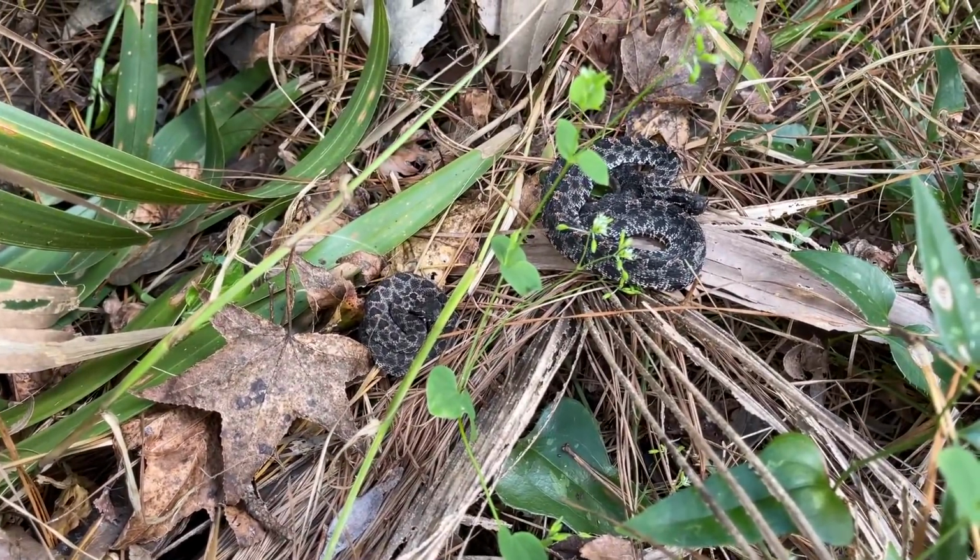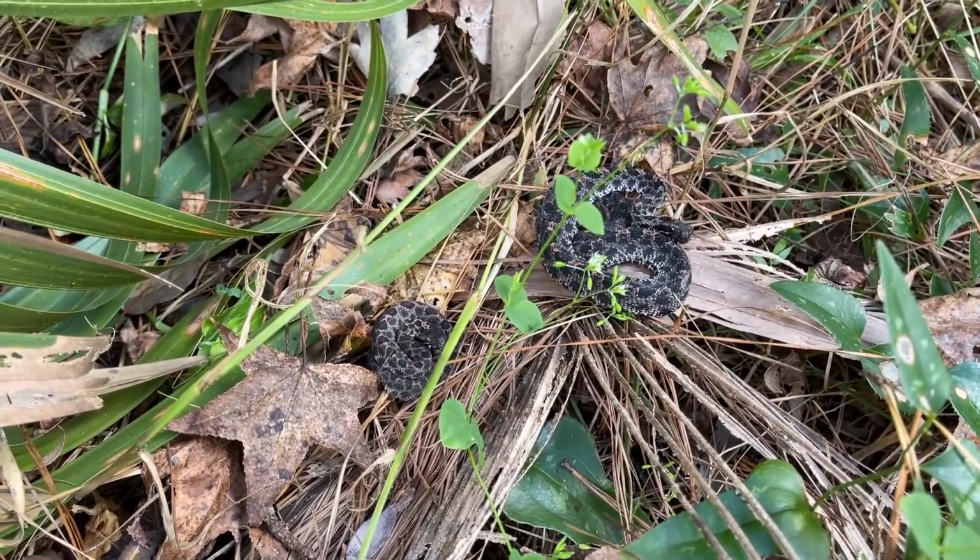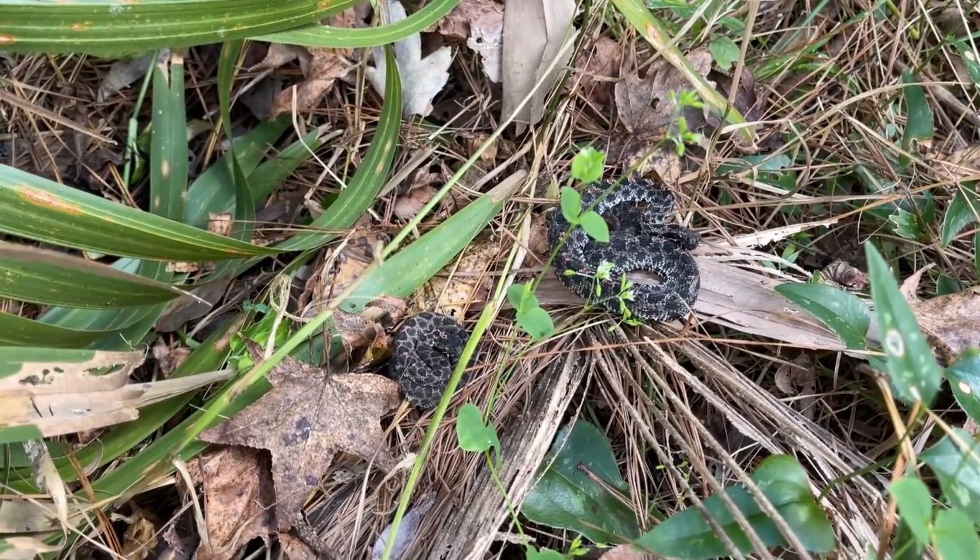I've never really seen pygmies just hanging out with each other like this. Super cool observation. I'm gonna leave them alone and keep moving. Like I said, this day just keeps getting better and better.